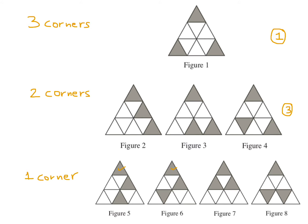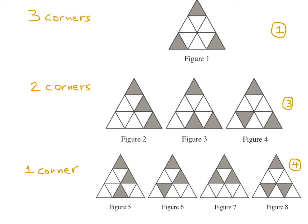This is 1 corner. With 1 corner, as you can see, I've just chosen the top ones. Now we have to figure out, how do I select the other 2? And these are the possibilities. These 2, or these 2 up here, or these 2 down there. And all of those are unique. Even if you rotated them or reflected them, none of these are the same. None of these 4 are the same, even after rotations or reflections. So this gives me another 4.